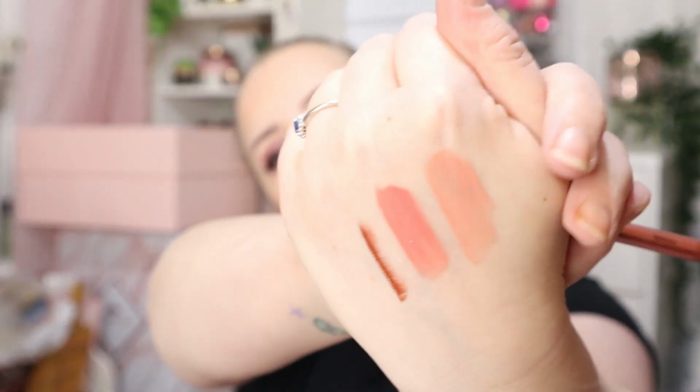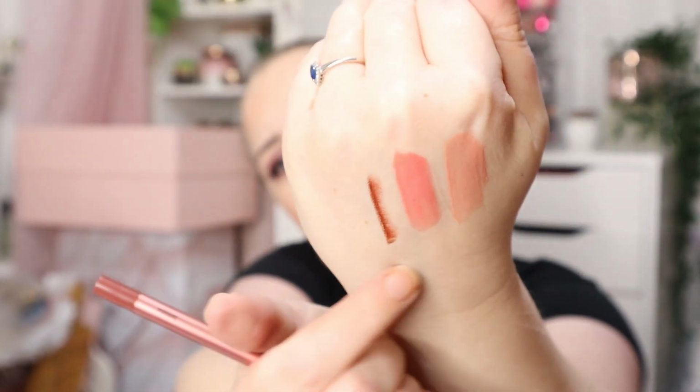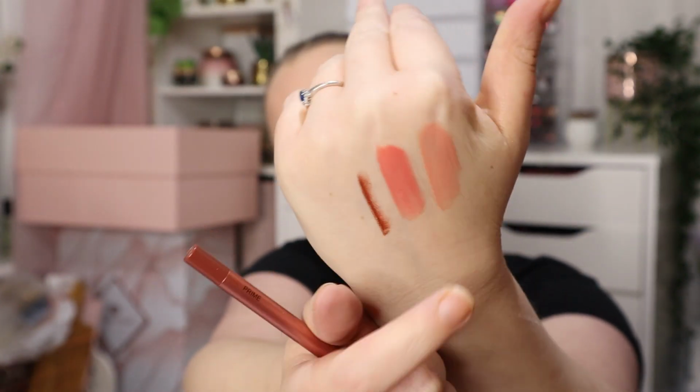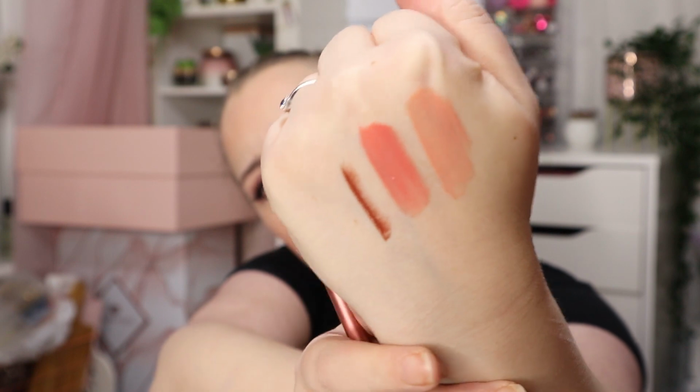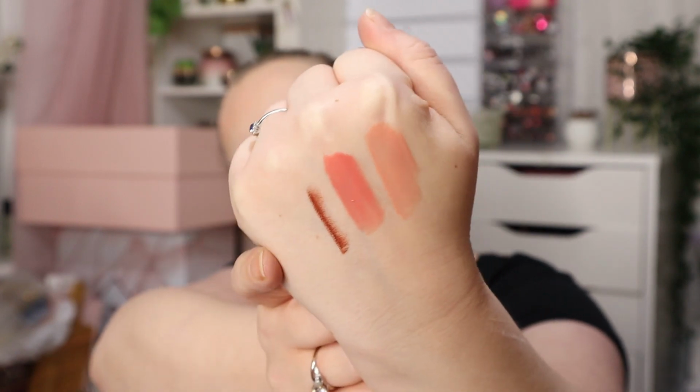So we're going to try all these out. I'll do swatches first of all, and then we'll try them out for you. So these are the lip shades. These two are very sheer, so they're more like lip glosses, but a bit more pigmented, sort of a pigmented lip gloss. And then this is the liner.